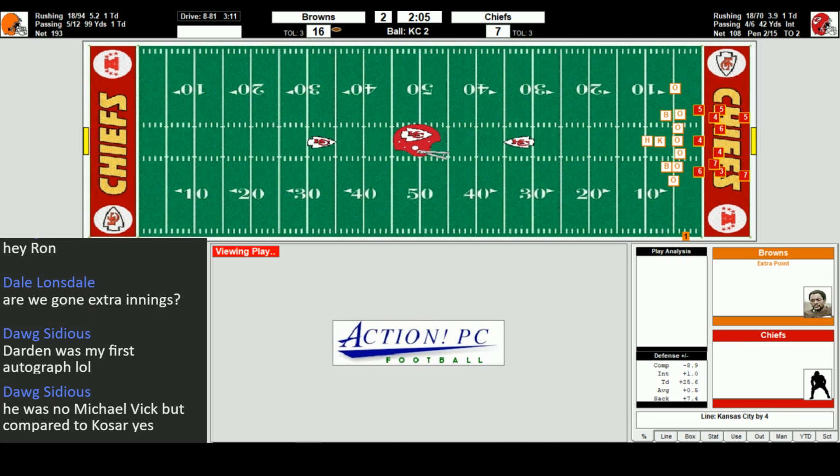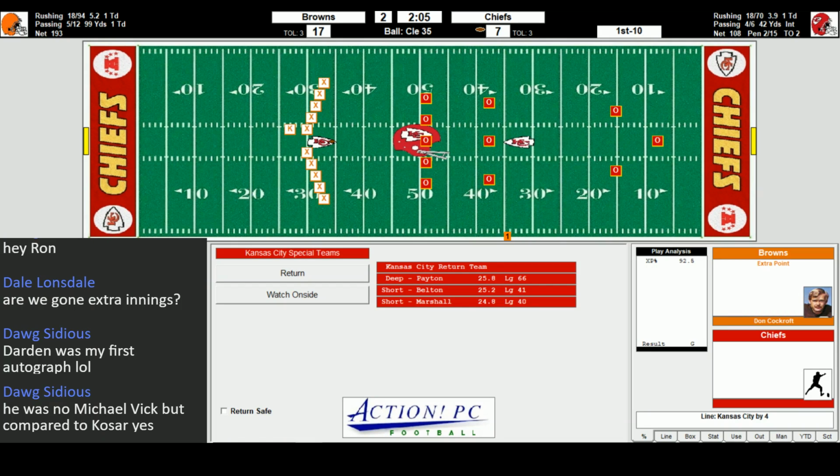Kick from Cockcroft is up. It is good. And it's now a 10-point lead with 2:05 to go in the first half. It's the Browns 17, the Chiefs 7.